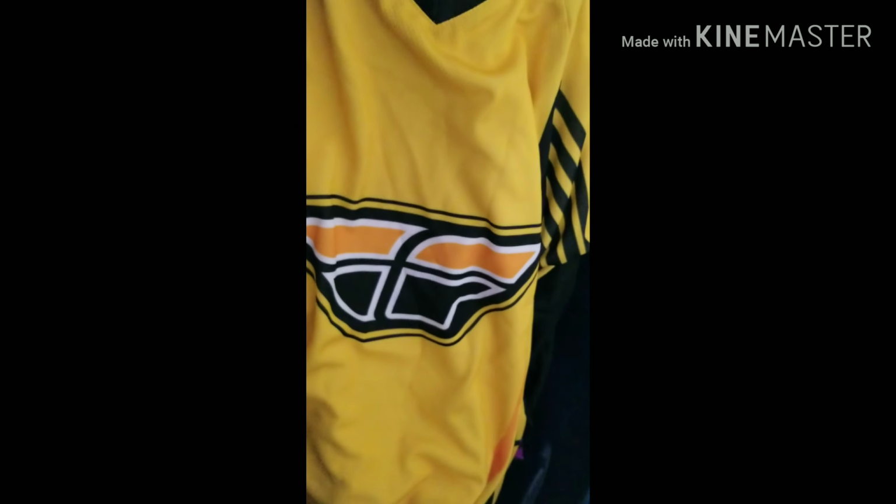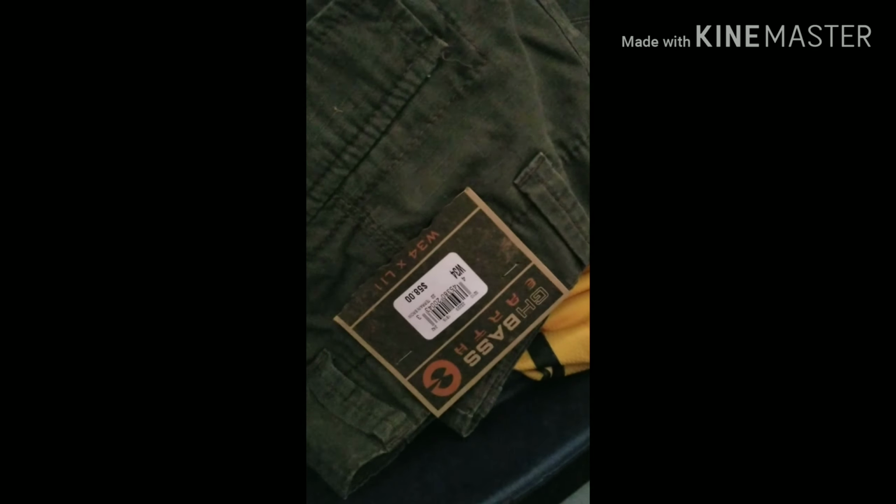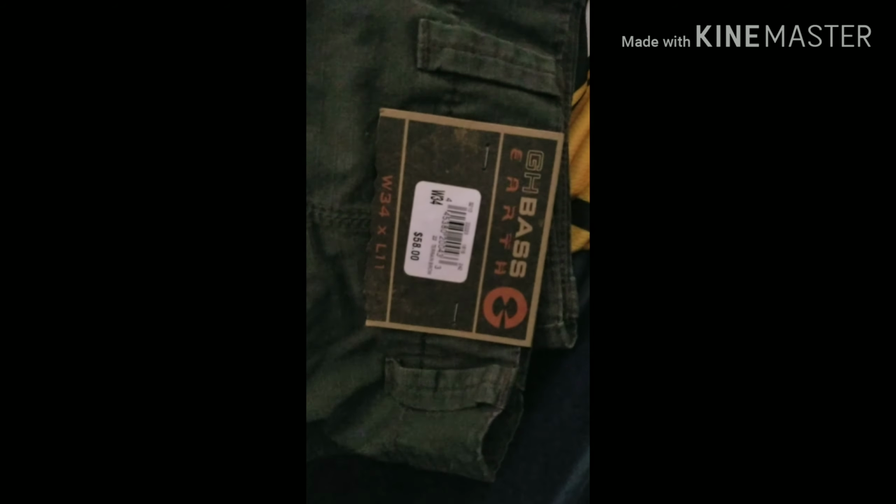Sorry, I'm trying to do this with one hand. It's like a vintage racing jersey. What else do we got in there? Some clothes. I mean, look at that. $58 pants. Just miscellaneous in there. What else we got?